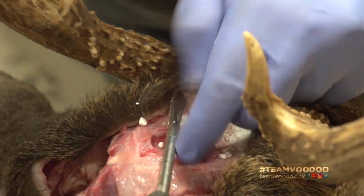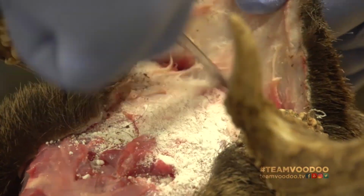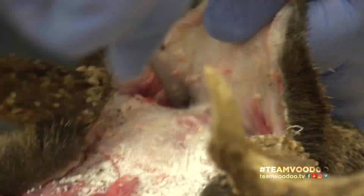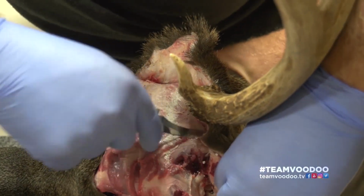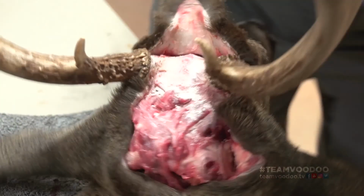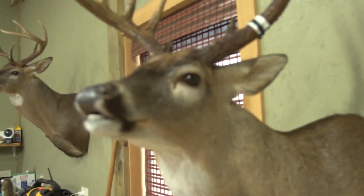All right. What we can do is take a little bit of borax, put it on here so we can grab it. Take our screwdriver, and you get against the base of that horn right there, underneath that burr. And it peels away from the horn. You can either do this, or you can do it with the knife. Either way is fine. This way there's no chance of cutting the hair, and you don't have a bald spot on your beautiful trophy.